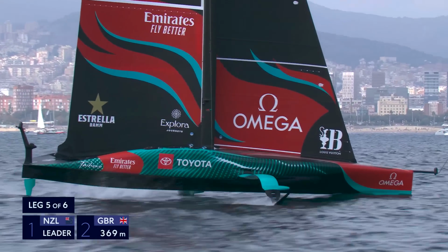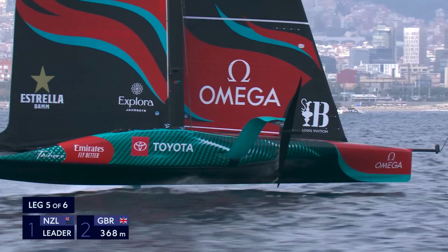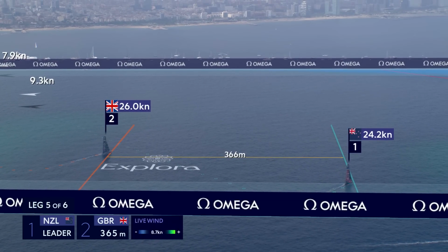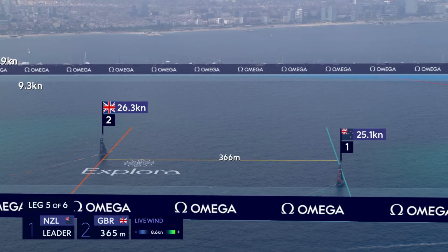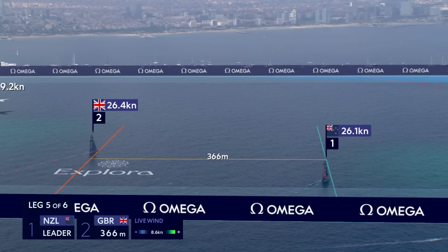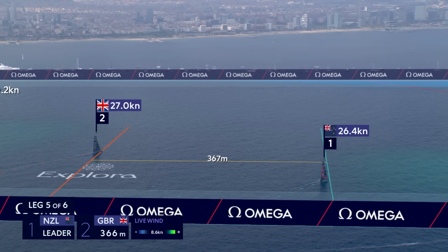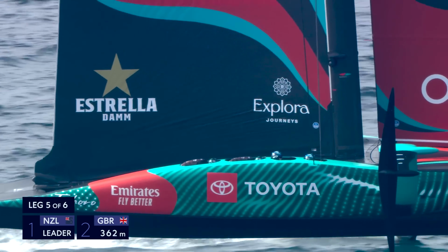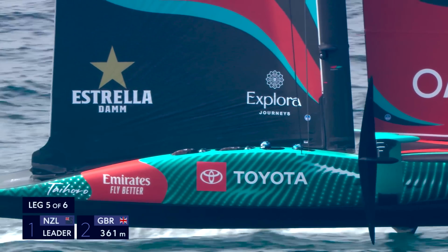For me, one of the differences between the boats is the ability of the New Zealand boat to accelerate after tacks. I think the boats are very evenly matched all around the track, but every tack manoeuvre just looks to me as though Emirates Team New Zealand gets back up to target speed just a little bit quicker and easier than INEOS.